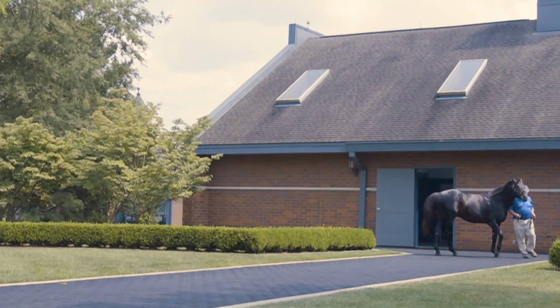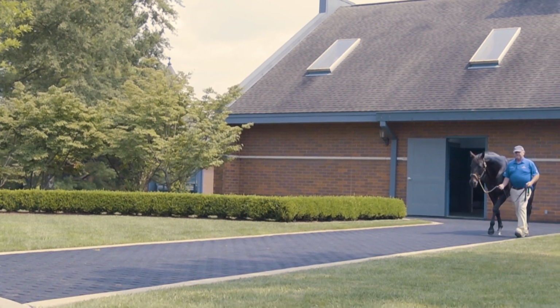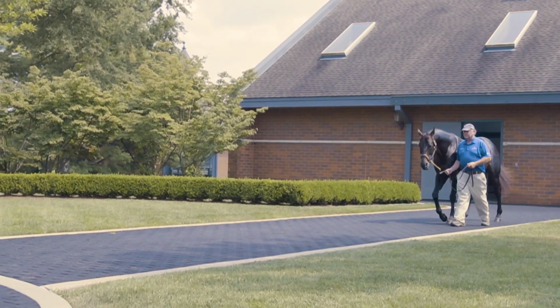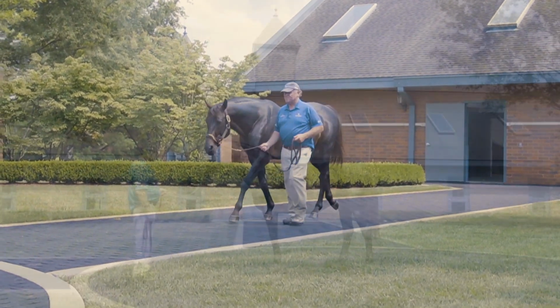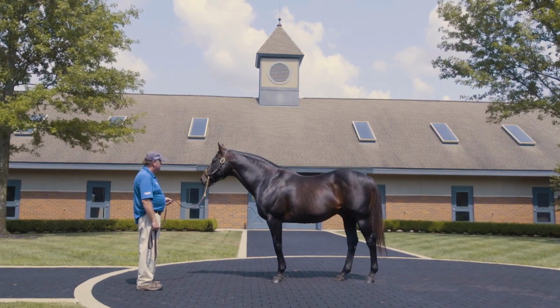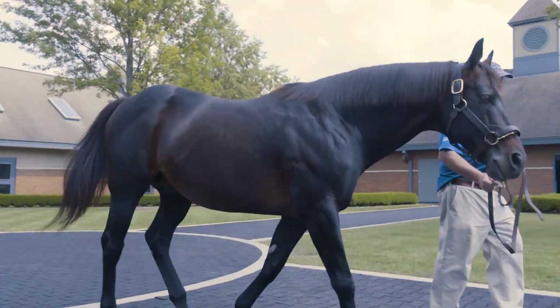But he's such a special horse. He's got an incredible mind, just really, really smart, all class, does whatever you ask him. Just really lucky to have him.